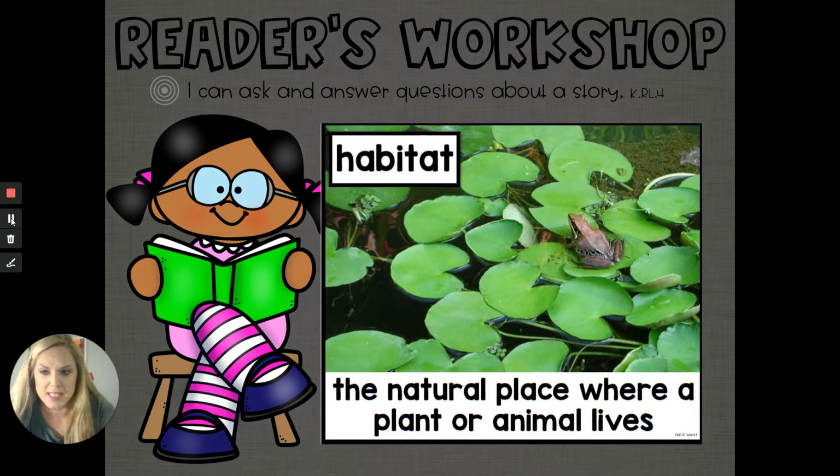All right, so habitat. Let's look at the picture. There's a frog on a lily pad. It says habitat, the natural place where a plant or animal lives. So habitat's just a big word for house. So a habitat for a frog might be on a lily pad, might be in the mud, might be in the desert. So to remember that habitat is just like where an animal lives, like a house, could we maybe make a house? What motion could we do to help remember the word habitat? You like house? All right, let's make a little house. Right now, hopefully you're in your habitat or in your house.